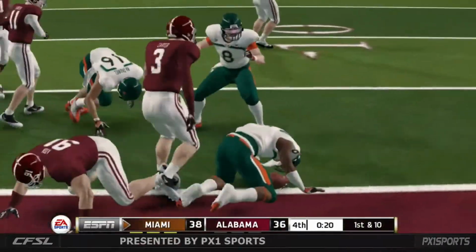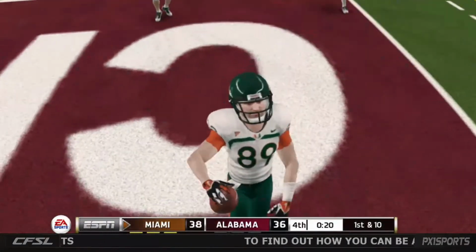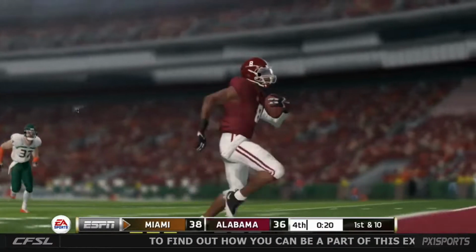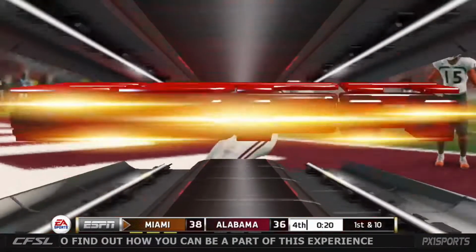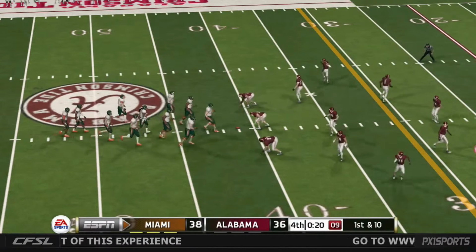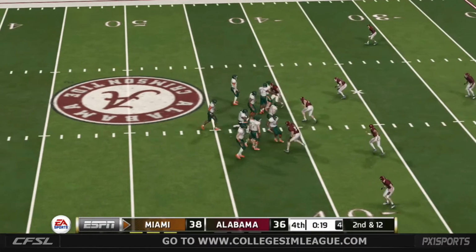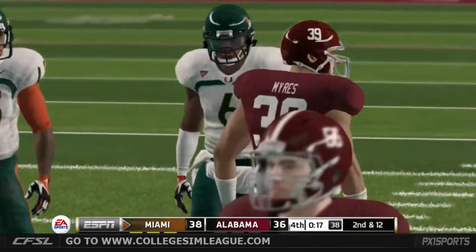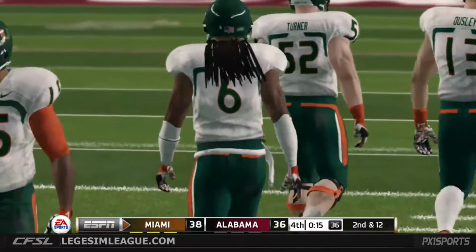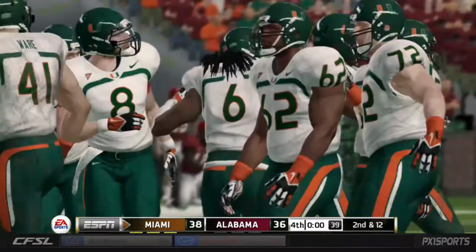If Miami has any sense right now, I would think that they just knee this thing out, go back home with the win, because this Alabama squad has refused to go away all night long. They have, and they've played in some tough games, even missing their quarterback the first two weeks of the season, but just haven't been able to get the first win. They'll drop to 0-4, 0-3 in the SEC. And while they're not eliminated, they are going to have to win out probably to have any shot at the playoffs.